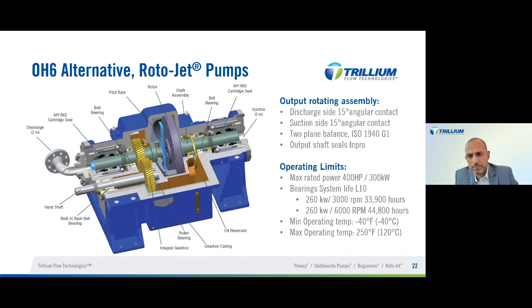From a power perspective, we can go over 300 kilowatts or 400 horsepower. The bearing life, L10 life, is well above the API 610 requirements. We have even tested on some cases up to 50,000 hours. Temperature, it can run in low temperature applications like in Canada and some of those areas, or Siberia, and the temperature limit without any external lubrication, we can run it at around 120 degrees, and if we were to add additional cooling, we can go up to 290 degrees Celsius.